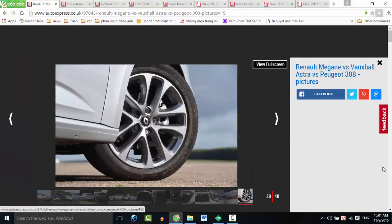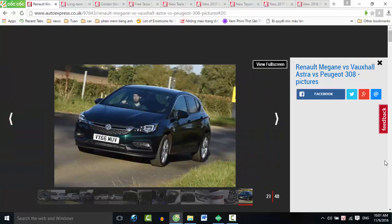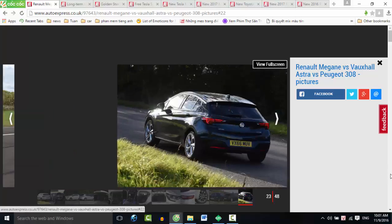Driving modes. The Renault's Multi-Sense system allows you to choose between neutral, eco, comfort and sport driving modes. By contrast, the Astra just gets the option of normal and sport settings, while the Peugeot's similar system is a 370-pound option. Verdict. First place, Vauxhall Astra.